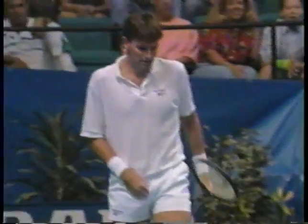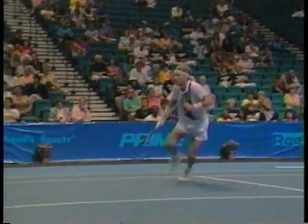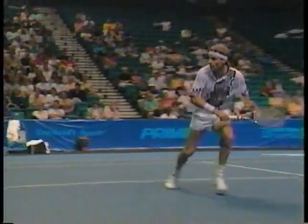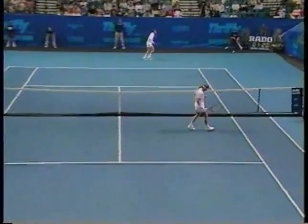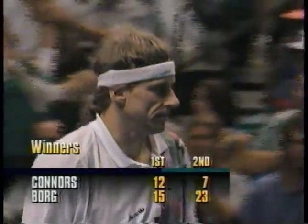15. Here's Bjorn coming in on the stretch forehand volley. He's a little off balance. He's recovering to the backhand. Connors goes back behind him, and then Connors has really got him now. He fakes and guesses the wrong way. And this time, Borg does come up for the backhand volley. He really went through that backhand volley, finished it very well.